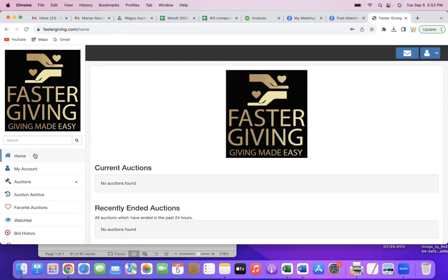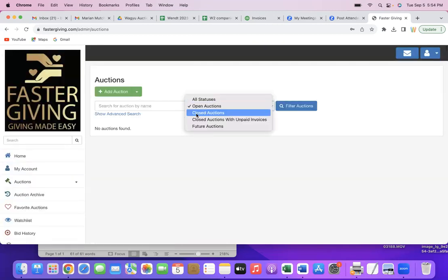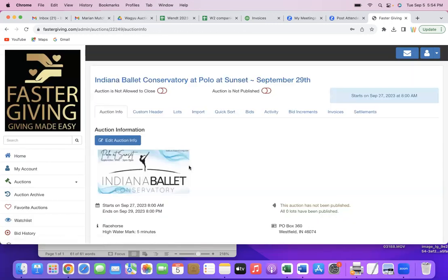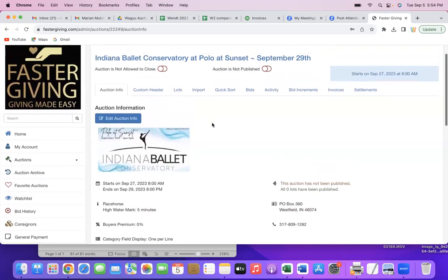So home, once you're logged in, scroll down to your admin, and right below that, auctions, filter it. It's our time now. Your Indiana Ballet Conservatory at Polo Sunset. So everything you're going to work with will be right here. I have a few more than you do, but this is basically the same place.